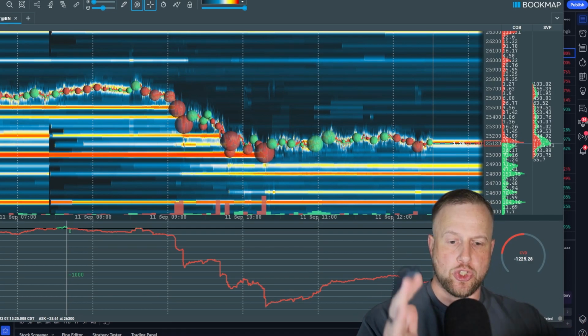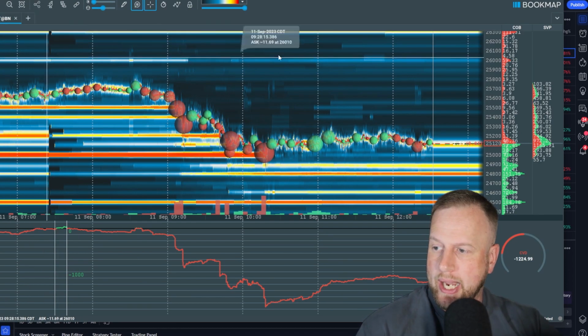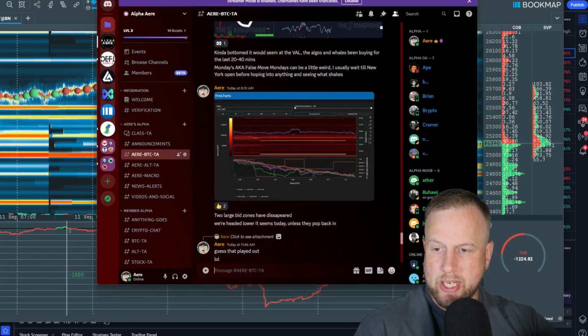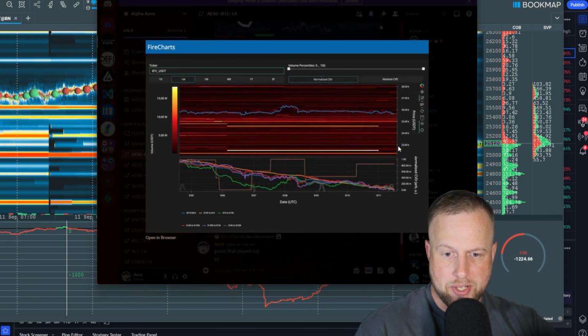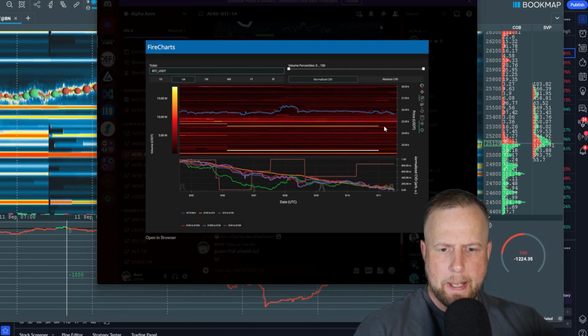Bookmap is a streaming, straight, real-time report straight from the exchanges. So for me, for trading, that is best. However, it doesn't give you the historical side of things. That's why I pulled the liquidity data from FireCharts here to where you can see it. It's historical and it's not updated all the time, right? I think it's like every 5 minutes or something like that it's updated. But you can see there, plain as day, liquidity being pulled.